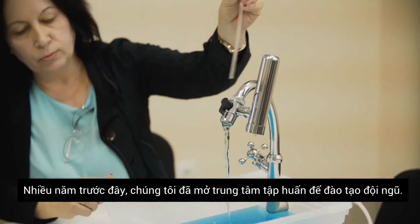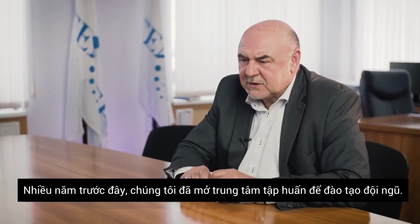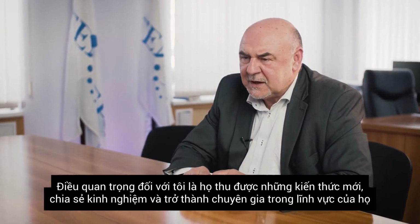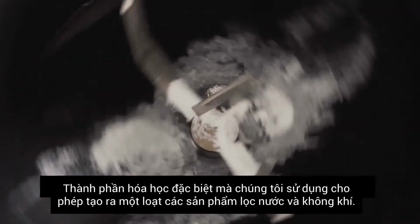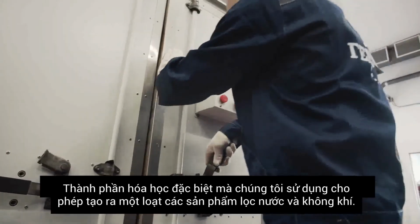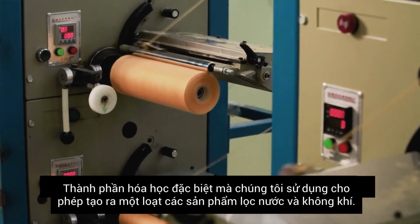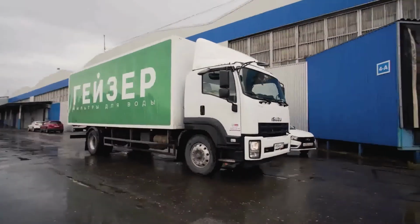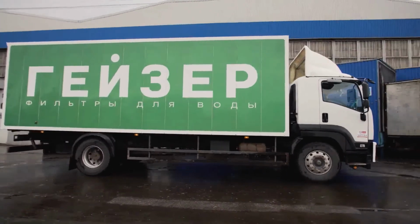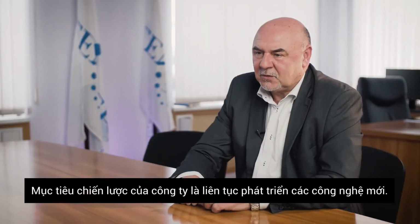Several years ago, we created an educational center where we train members of our team. It's important for me that they obtain new knowledge, share their expertise, and are experts in their field. Unique chemical compositions, which we use in our production, allow us to create a series of products for filtration of water and air. The mission of our company is constant development of novel technologies.